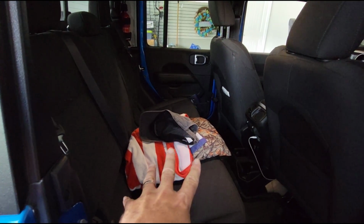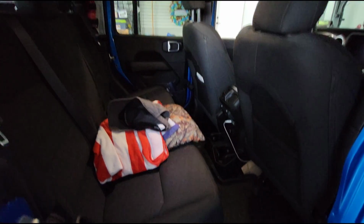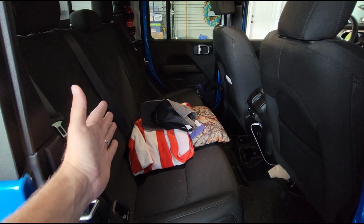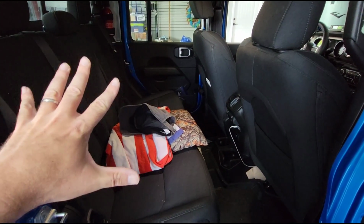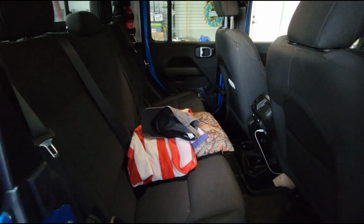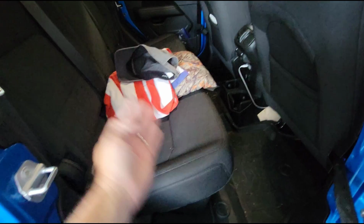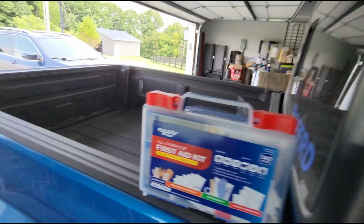The second row seating is where you really notice it, because the mid-size truck just doesn't have hardly any space at all. On that Ram, you could fold the rear seat back like this, and you had a huge cavernous area out of the weather and secure to put things. Not really so on the mid-size trucks. I mean, you've got several inches here. Even if you fold the seat up, that compartment's in the way. So you just don't have a whole lot of storage back there.